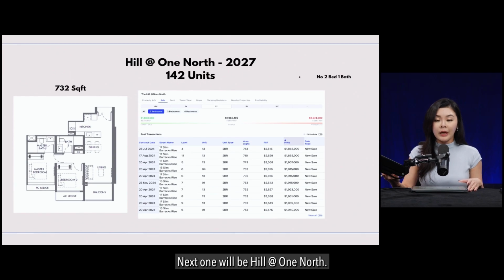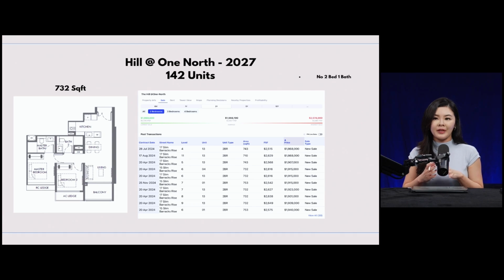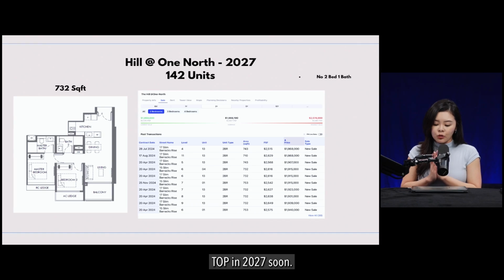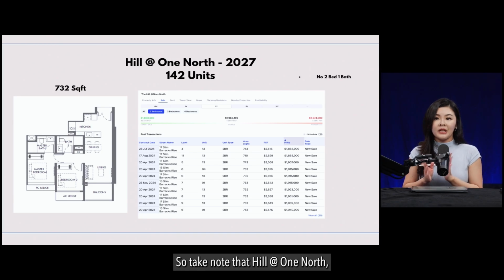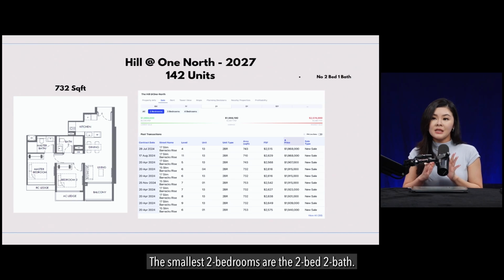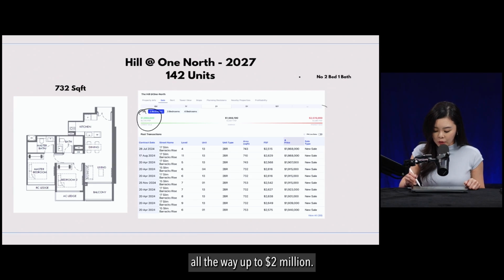Next one would be Hill at One North. Hill at One North is still currently selling, but their 2-bed, 2-bath is the first to be sold out. It is also a relatively smaller project at 142 units, TOP in 2027 soon. Take note that here at One North, it doesn't have any 2-bed, 1-bath. The smallest 2 bedrooms are the 2-bed, 2-bath. Take a look at the prices over here. The highest transacted is about 1.868 all the way up to $2 million.